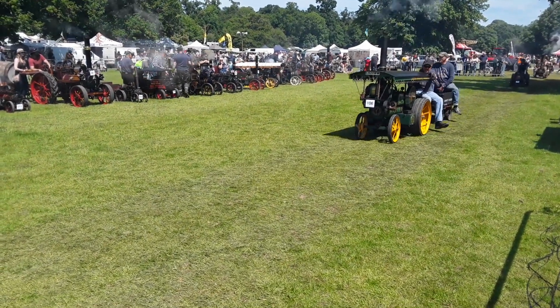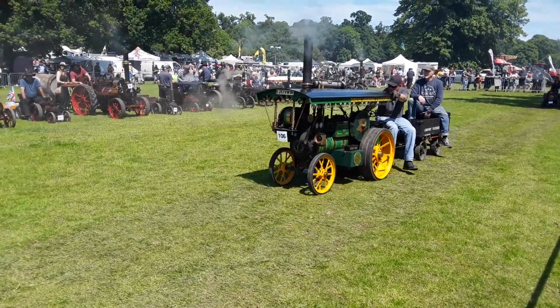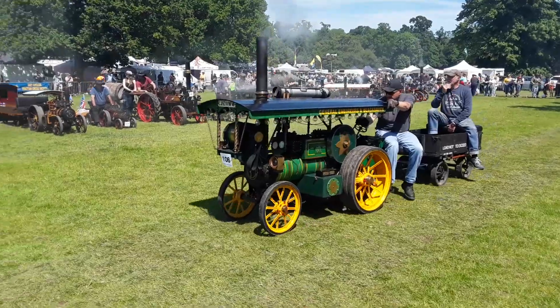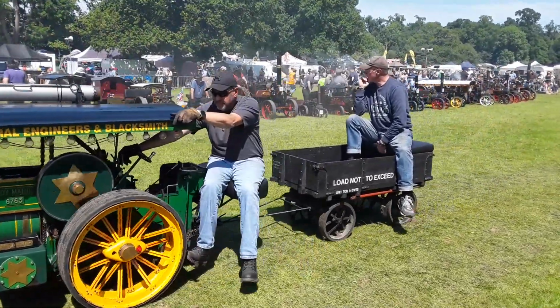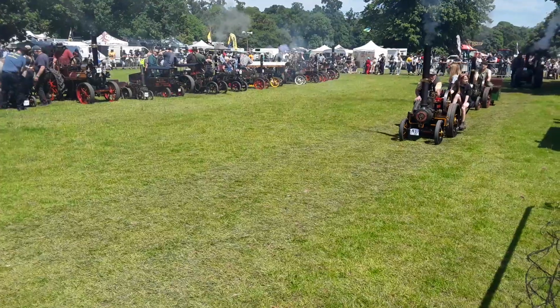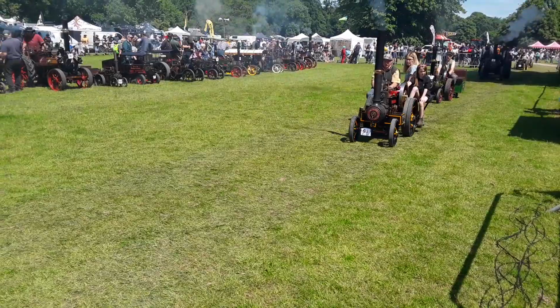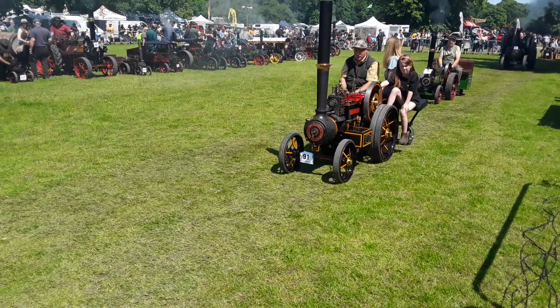And they keep coming on. Number 73 is a 4.5-inch scale Burrell agricultural engine called Annie. This one was built in 2009 and was built over a 3.5-year period, and is owned and driven by M. Green. Number 4, which is a 4.5-inch scale Burrell traction engine called the Duchess, built 1987 and is owned and driven by Michael Barnes.